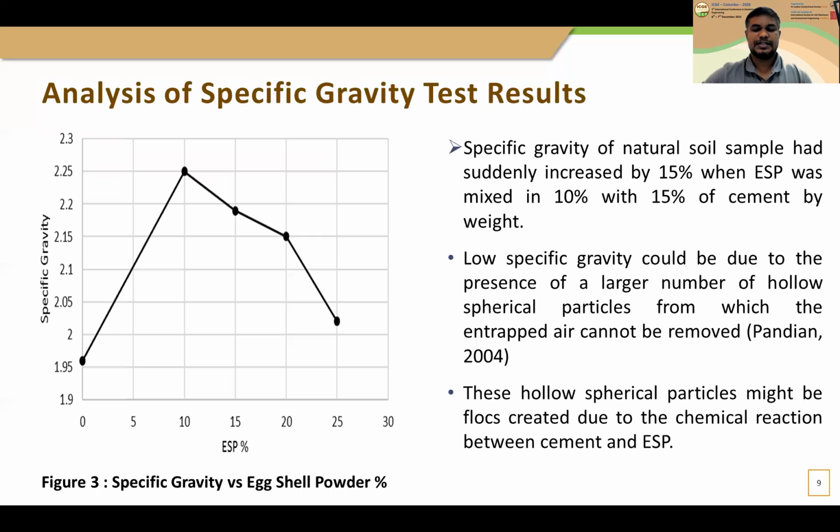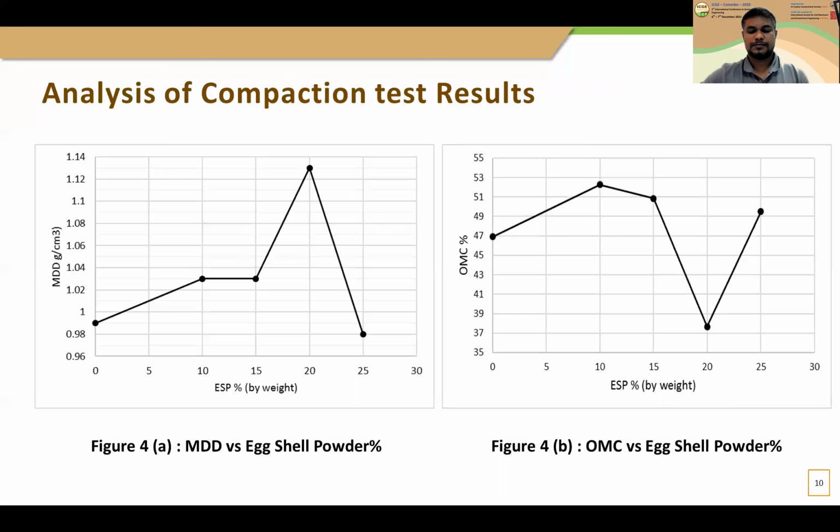Figure 3 illustrates the variation of specific gravity of all the samples with increasing eggshell powder percentage by weight. Specific gravity decreases for treated soil samples when the eggshell powder percentage increases. However, all the treated samples obtain an increased specific gravity value more than that of the untreated sample.